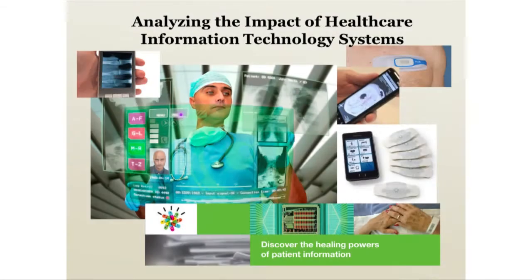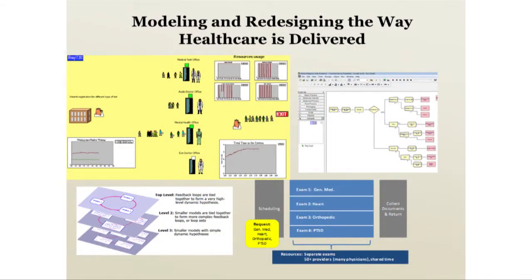Analyzing the impact of using healthcare information technology in the healthcare delivery process and ways that we can improve that. Modeling and redesigning the way healthcare is delivered, so as we're continuing to move outside the walls of physical locations and integrating in mobile healthcare delivery, how do we need to redesign some of the way we're doing healthcare delivery now, so that fits in.